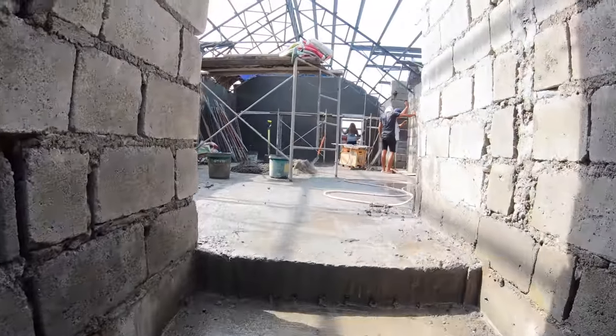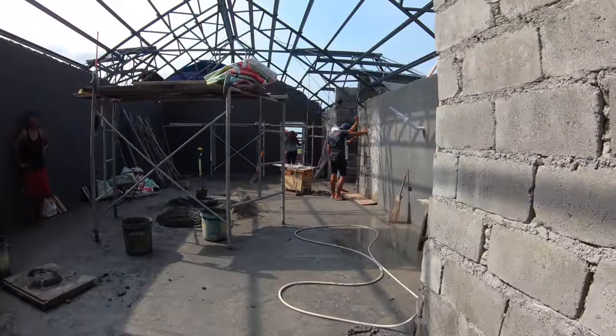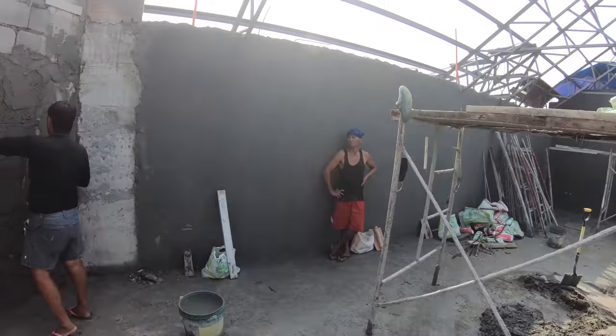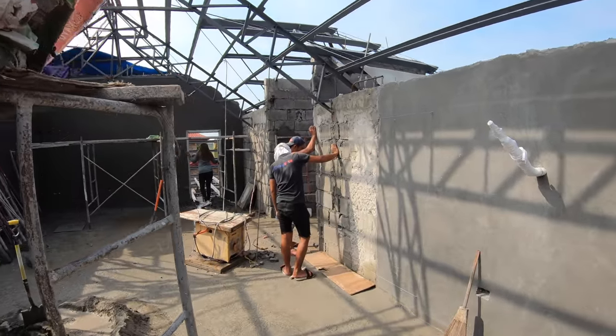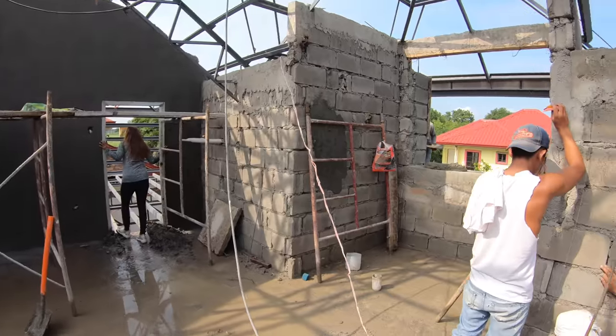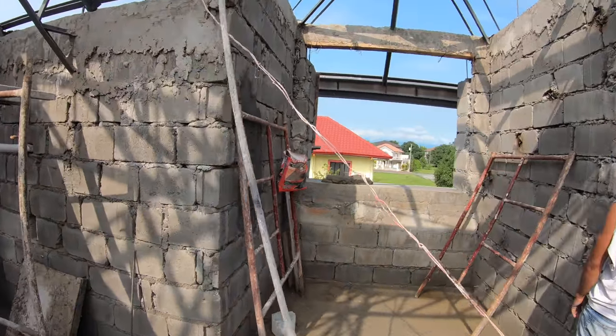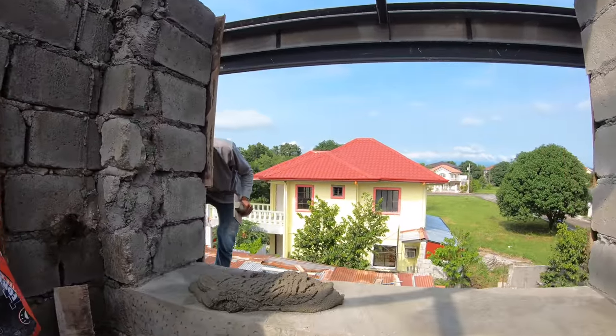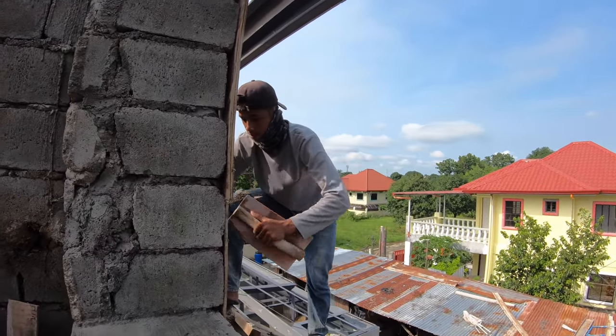Coming up the stairs, we got Mr. Wilson, Mr. Joel, Dom, and Pablo, all working up here doing plaster coating, as well as Mr. Red Horse himself, Ben, on the outside playing Spider-Man today.